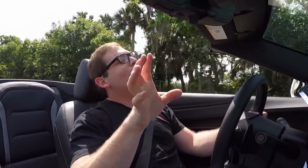GM did include on this 2SS trim this little digital camera, which doesn't work that well with the roof down because all I see is glare right now.